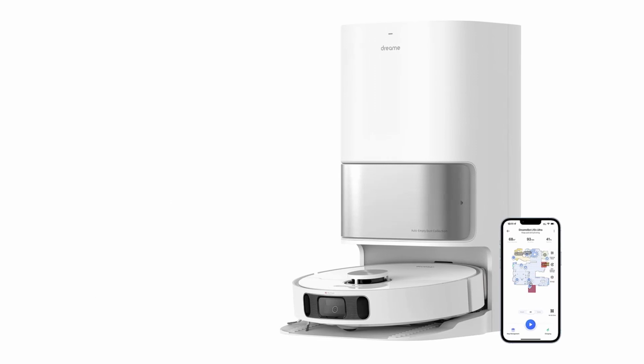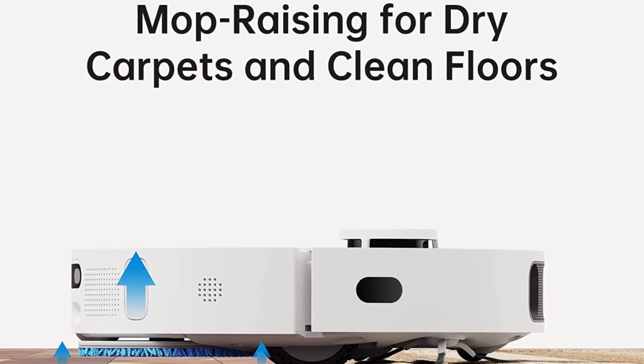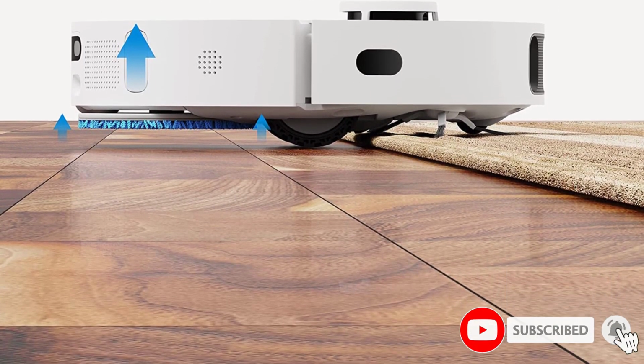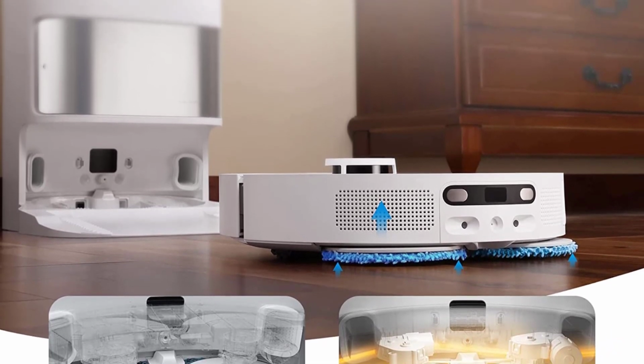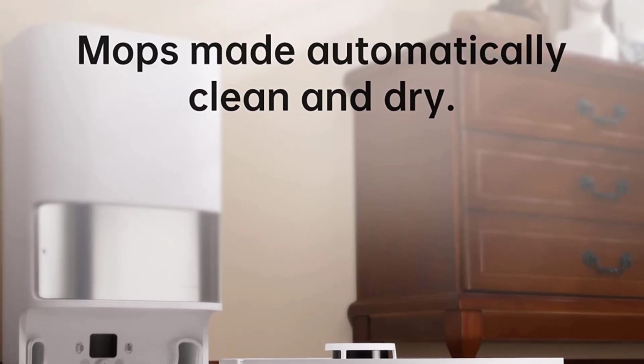It received the second highest overall maneuverability and navigation score thanks to its impressive avoidance of small obstacles in our test area. While it performed well across both bare floors and carpets, of the 11 models tested, this was the only one to score higher in our carpet tests than in our bare floor pickup tests. It senses when it moves from bare floor to carpet, increasing the suction level and raising the mopping pads a few centimeters off the ground.